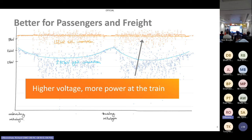I don't think there's any electric freight going through York Station yet, but I'm confident people will want to do that at some point in the future. Simpler, better, the last one, and then it's Richard, greener.